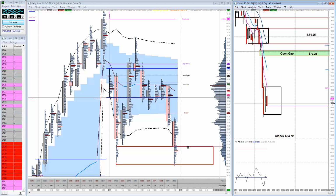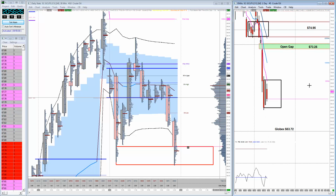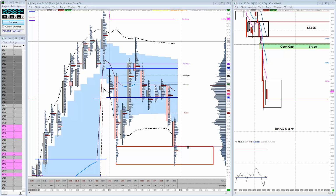I'm not predicting anything. I never predict. We always react off market generated information. If you predict, you will lose, and you will lose consistently. You cannot predict in this industry. You have to use market generated information and logic. If you use market generated information and logic and you react, then you will be able to be a consistent trader with the correct education.